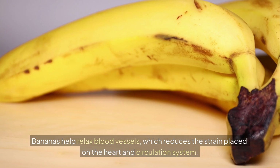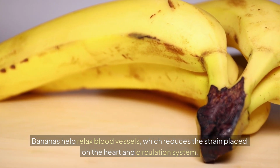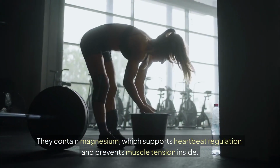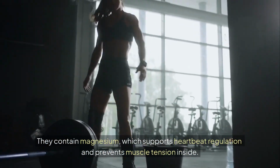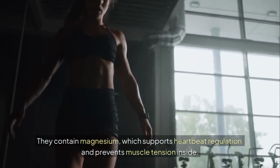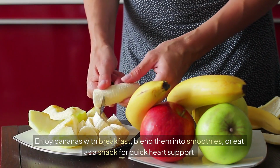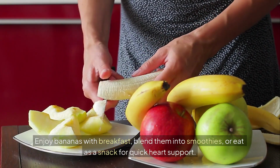Bananas help relax blood vessels, which reduces the strain placed on the heart and circulation system. They contain magnesium, which supports heartbeat regulation and prevents muscle tension inside. Enjoy bananas with breakfast, blend them into smoothies, or eat as a snack for quick heart support.